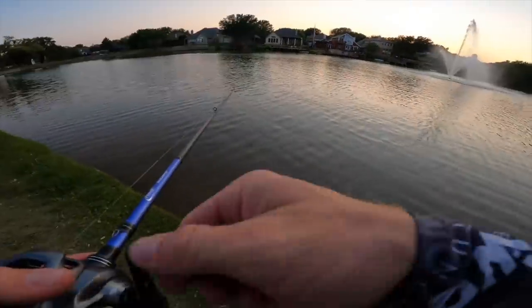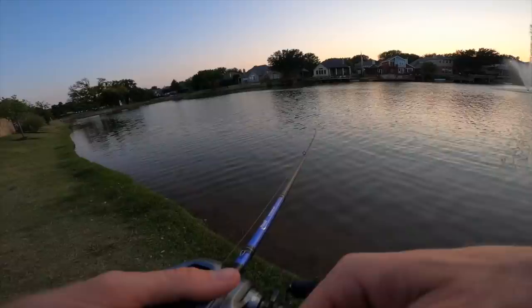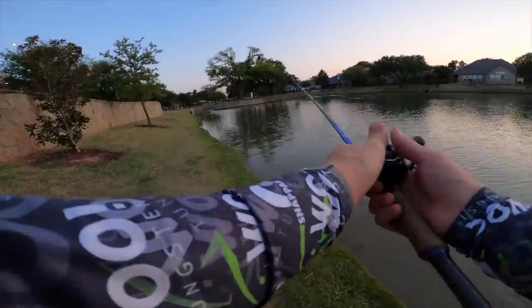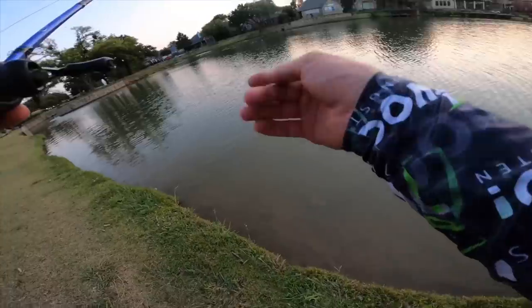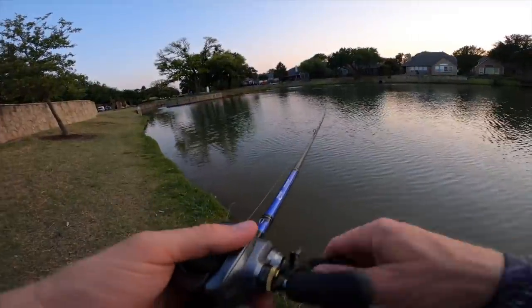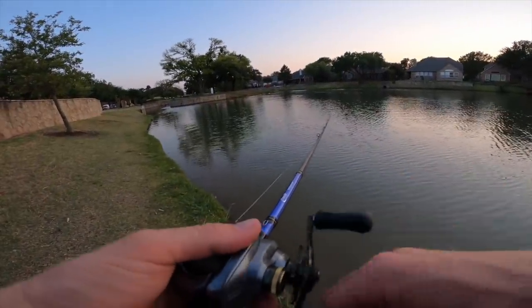Chatterbait might not work. They might be all about the bottom. Well, it's good to see that be the first fish caught out of here. All right, guys, so that was Ryan catching his first one on a black and blue jig. A lot of times when you see water with this kind of clarity, which is next to nothing, those darker colors really stand out and help those fish key in.